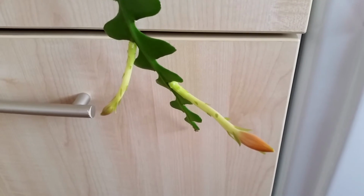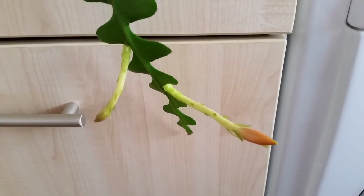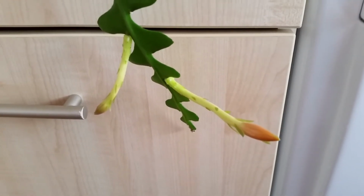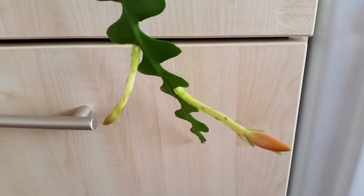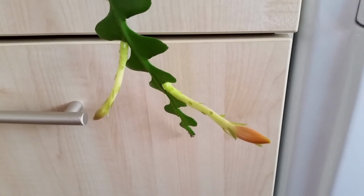So it's now about 3 days later, and you can see, especially on the flower bud on the right, that there's been a lot of growth in that. It's quite interesting that it looks very orange at the end. It'll be interesting to see what colour the flowers actually are.